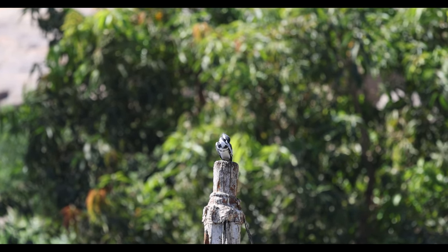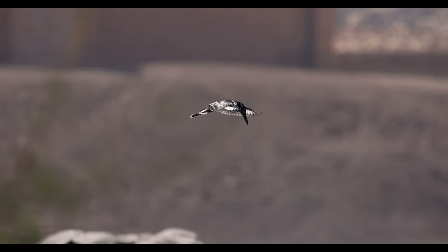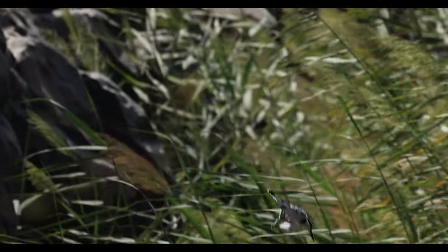Although, as you can see here, they are also quite adept at hunting from the wing, hovering in place until they are certain of their target, before diving to strike.